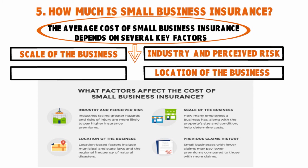Insurers also pay attention to claims history. A business with few insurance claims may pay lower premiums compared to a business with a higher number of claims, right? Let me give you an example. A small business with fewer workers' compensation claims may be conducting its operation more safely than other companies, and thus have lower insurance premiums.